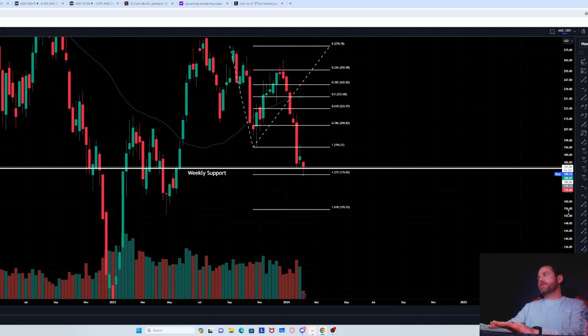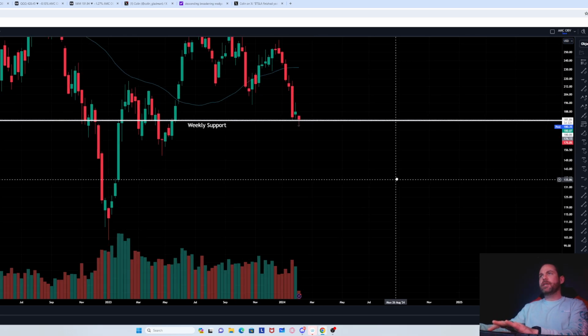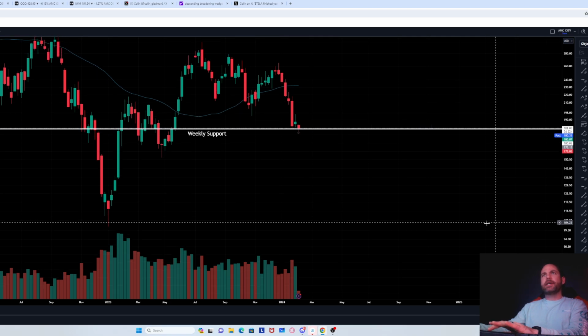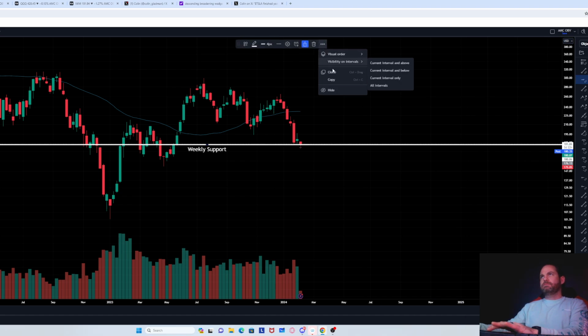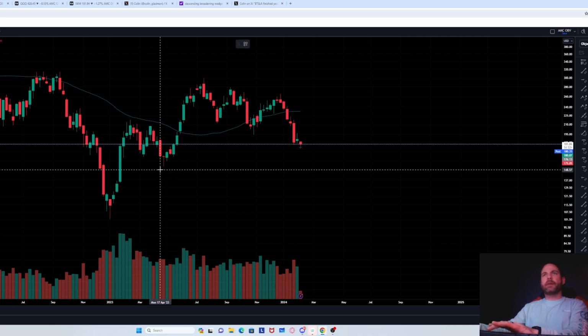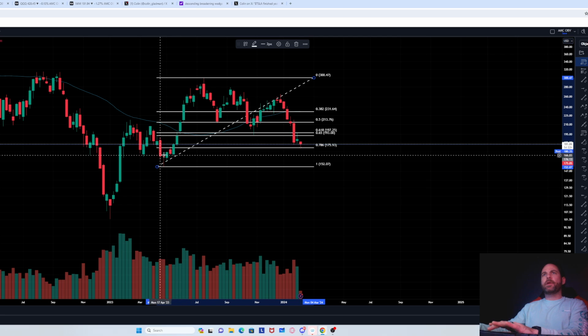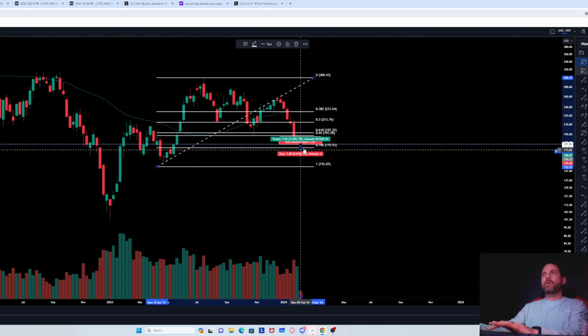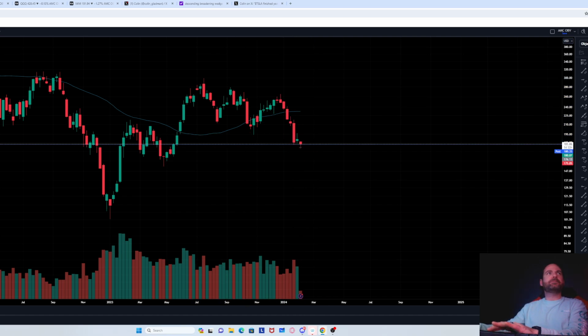Also, we start to back out a little bit. We look at all these different fibs, just a lot of confluence that the brakes could be put on here for Tesla. We'll hide that weekly support, but we'll look at a couple different fibs. So from the low that we saw back in April, 175.93, call it 176, that's the 786 retracement.